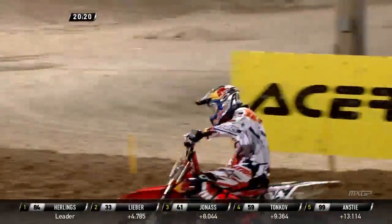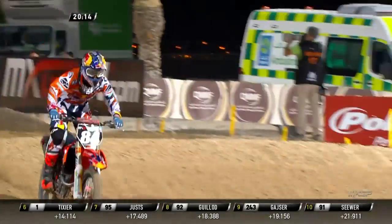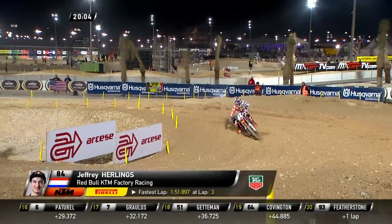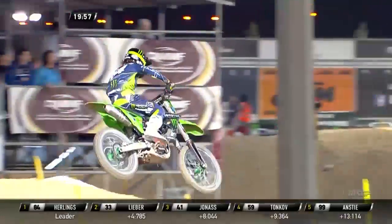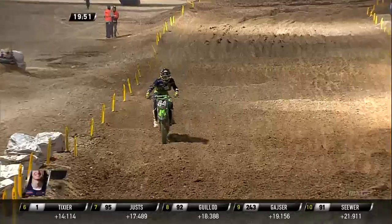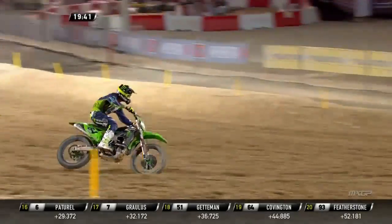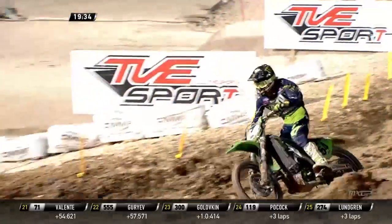Hurlings just staying out of trouble, as we said a moment ago. Can't afford to crash though, really, can he? Sometimes you make your own luck. Sometimes your team, the guys around you, make it for you. And Hurlings, last time around, a 153.446 compared to, there is the 64 of Covington, down in 19th now. So not the 2nd race he was looking for. But picking himself up, rejoining the race. He'll try and get his head down and pick as many points up as he can. But from one moment of being inside the top 5, it will change at the drop of a front wheel.